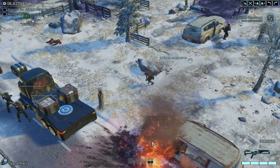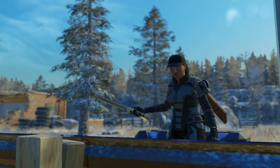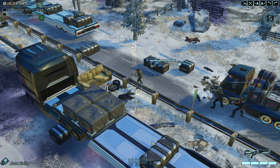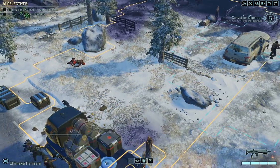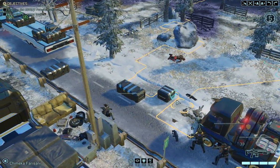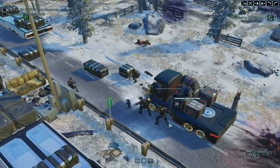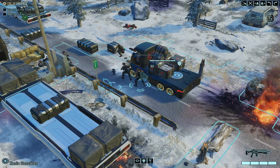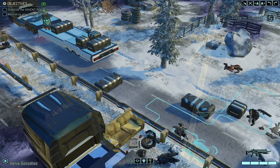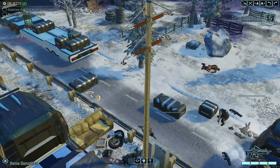Go slash that guy. Nicely done, Kelly. You didn't shoot your sword properly, though. Sorry. Pause a sec. Sorry about that. Anyway, where was I? Oh yeah, that's about to advance this soldier forwards to a new area.